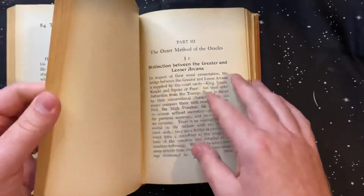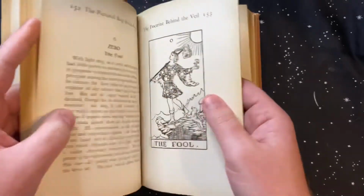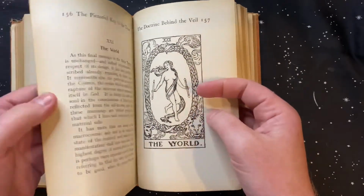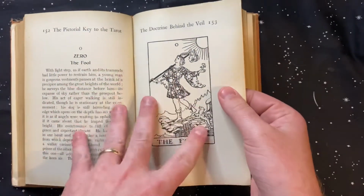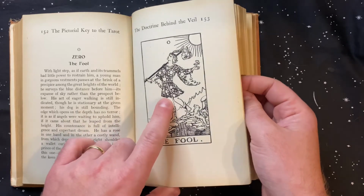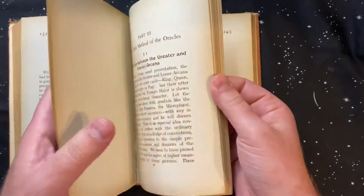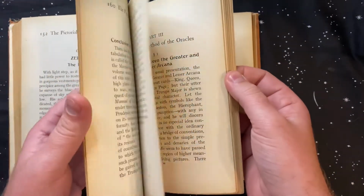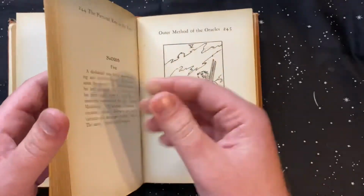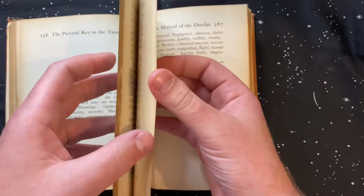It goes through all of the majors, and if I am correct, they put the Fool right before the World, and I think that this is a Golden Dawn tradition. I know I talked about this before, I believe, when I was doing my Albano Little White Book video, not knowing exactly why they did that, but I believe it's a Golden Dawn tradition, putting the Fool like that. And again, I could be wrong, but whatever. So then it goes into the minors, and it breaks it down by suit.